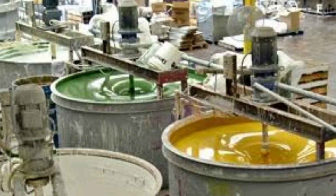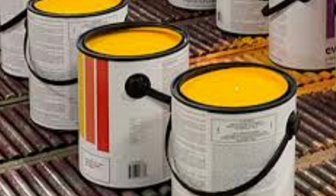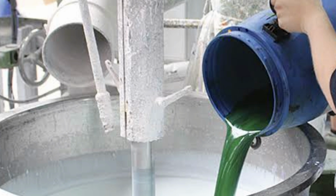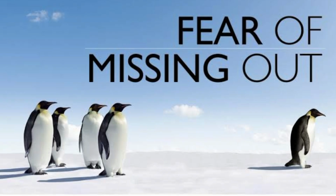The issue with so many industrial paint trainings is they charge so high for the complete paint manufacturing, from the fundamental process to the end process, making an average person spend all the money they would have used to start a paint business on paying for a course, which makes some of us who can't afford the professional industrial manufacturing paint training miss out.